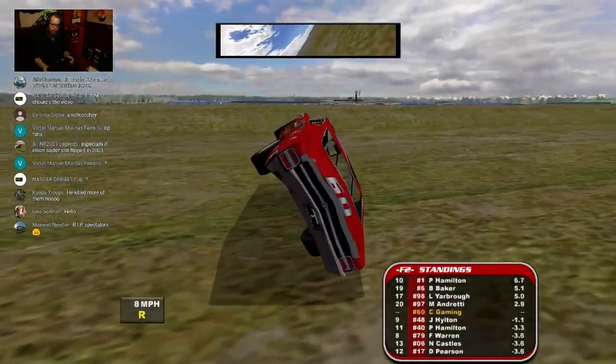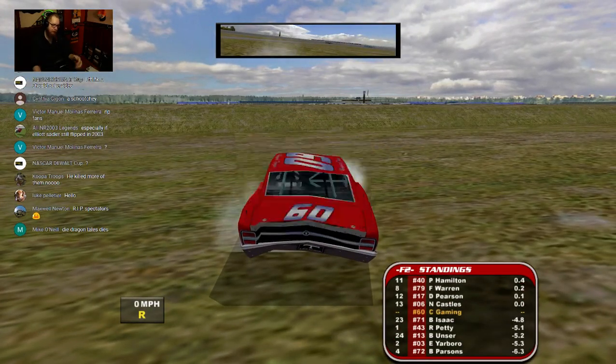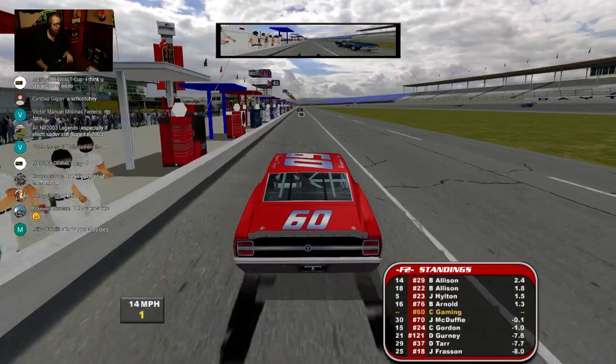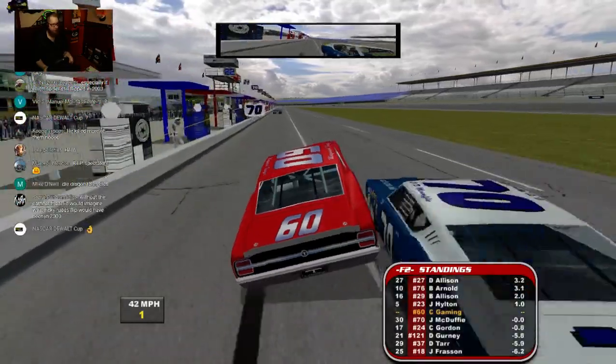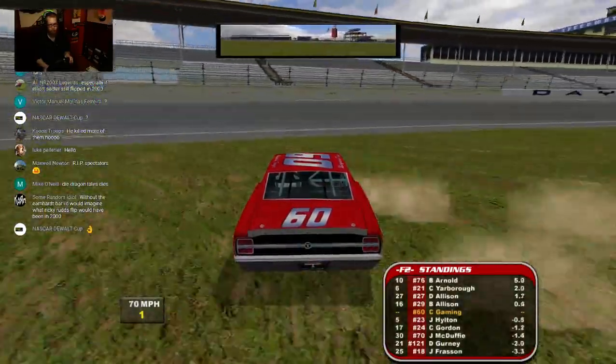Close as that first one. Similar, but not as close as the first one because I went too close to the infield. Too far to the infield. How dare you!